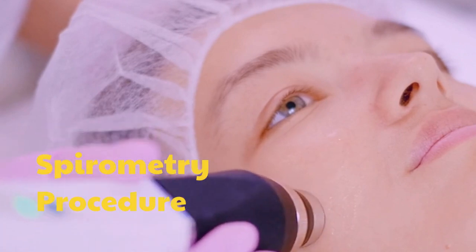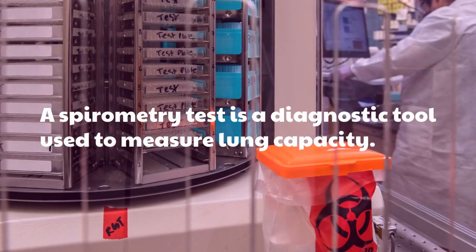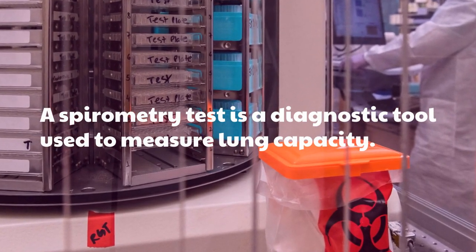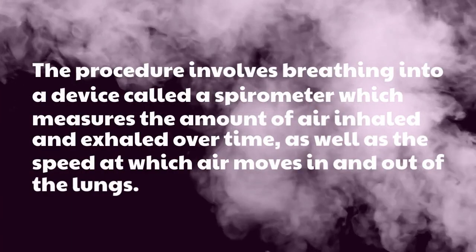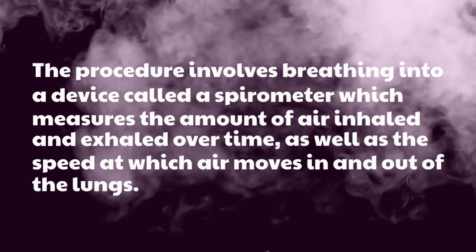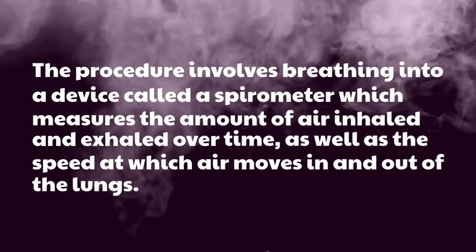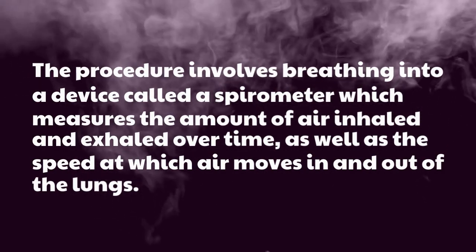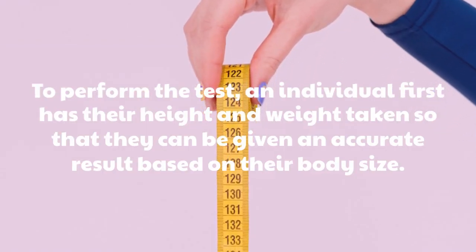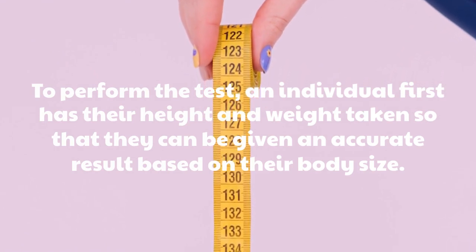Spirometry procedure. A spirometry test is a diagnostic tool used to measure lung capacity. The procedure involves breathing into a device called a spirometer, which measures the amount of air inhaled and exhaled over time, as well as the speed at which air moves in and out of the lungs. To perform the test, an individual first has their height and weight taken so that they can be given an accurate result based on their body size.